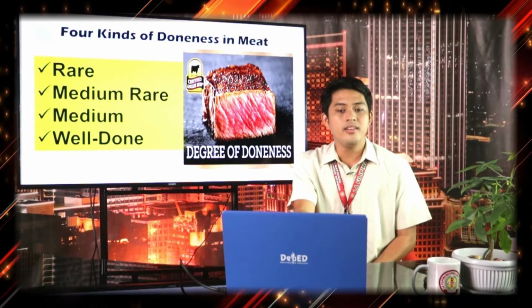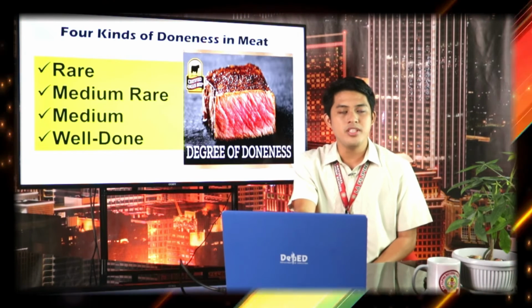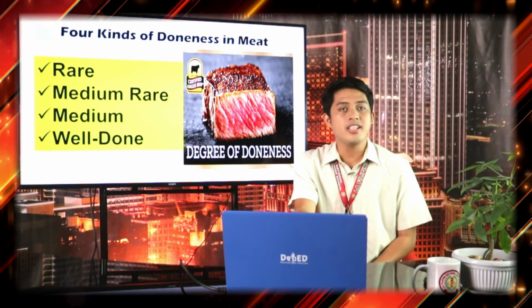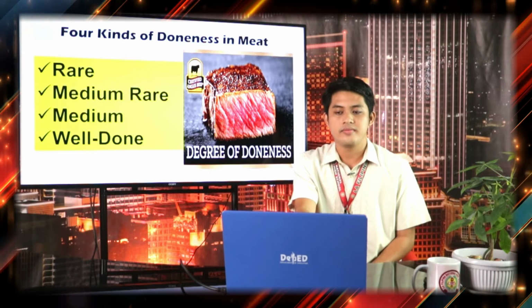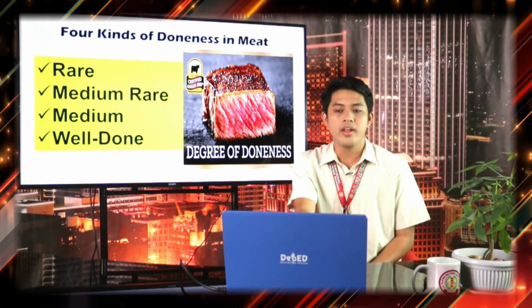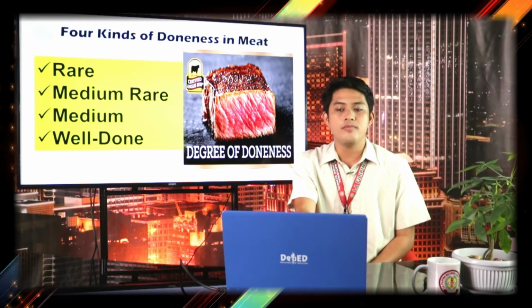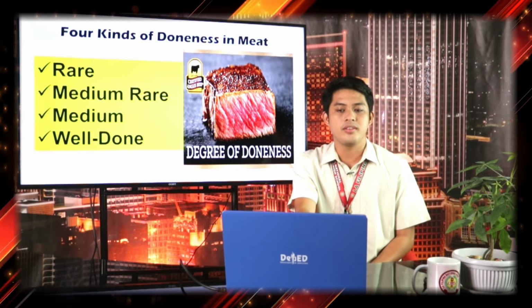First, we have the rare. Second, medium rare. The third one is medium. And the last one is well done. Let's define them one by one. Let's start with the rare. When pressed with a finger, the meat is very soft with a jelly-like texture.